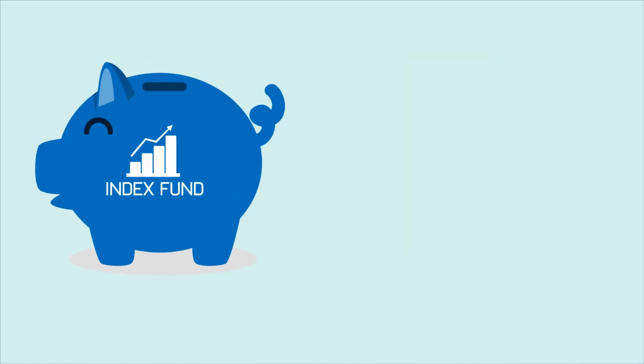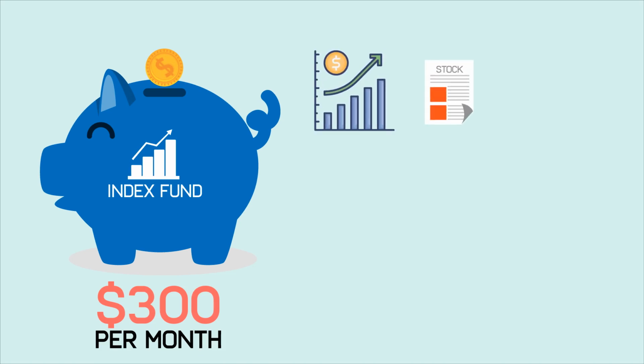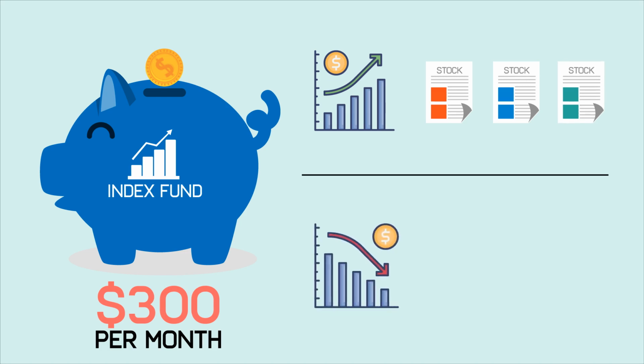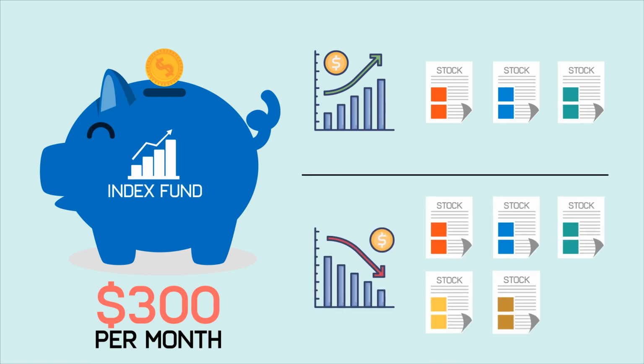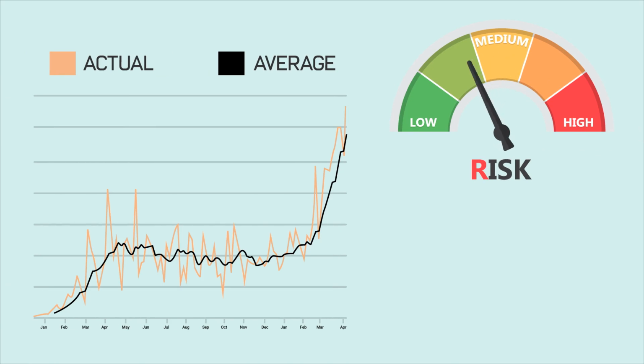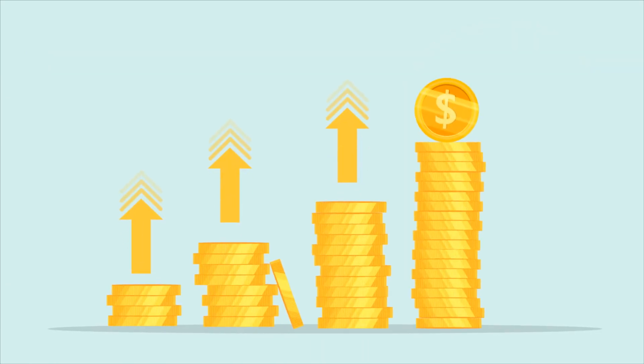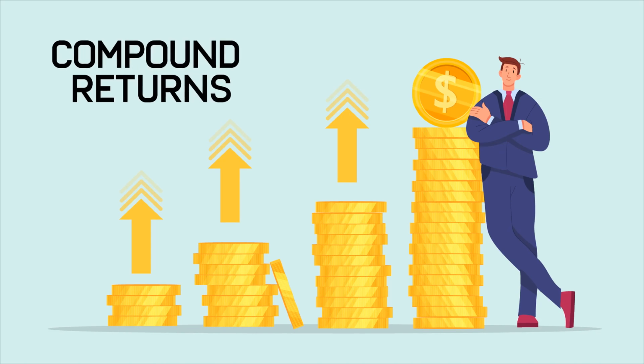As an example, let's say you invest $300 per month for 1 year in an index fund that covers a broad range of stocks. When values, the price you pay for your shares, are higher, your $300 contribution will purchase fewer shares. When values are lower, your contribution will purchase more shares. Over the course of a year, you'll most likely pay an average price for an investment overall. Therefore, you reduce the risk of repeatedly buying at peak values. With this approach, you can start investing early and take advantage of compound returns.